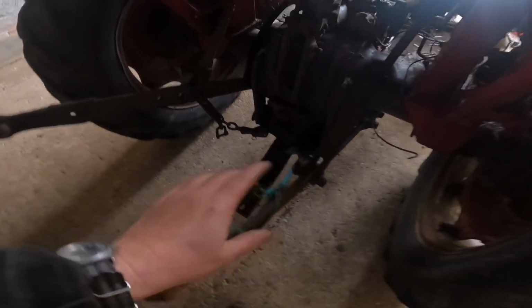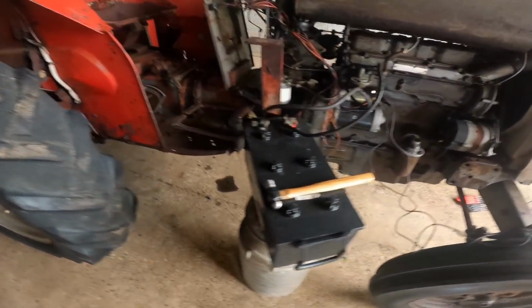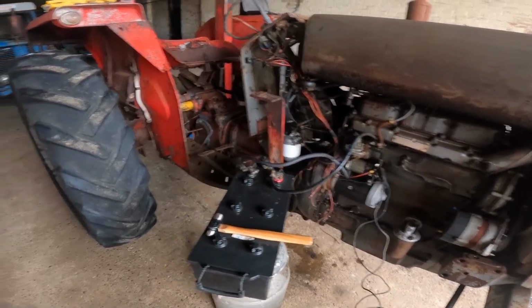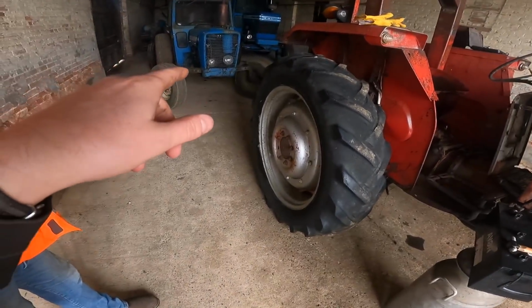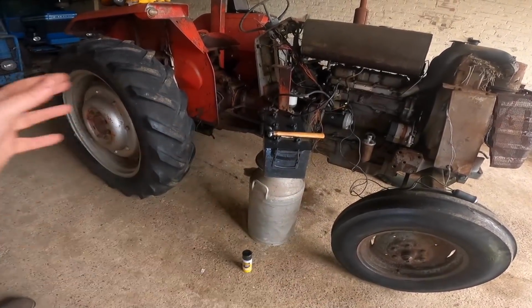And the 3-point linkage worked as well, that came up. So that's good, because that was a bit of a worry. Brilliant, brilliant. So, right, we're going to make a plan. The plan is, me and the Fud Weasel are going to, obviously with everything else, we've got 3,000 to do, but we want to get this running and driving so that we can get it in and out of our way.